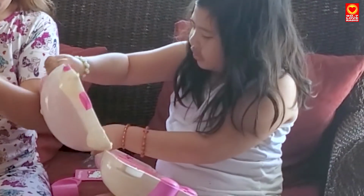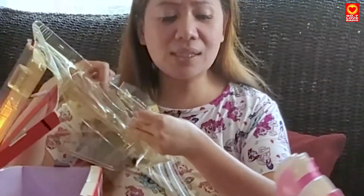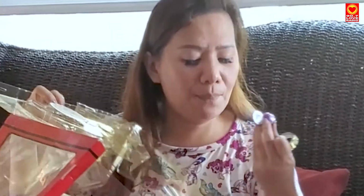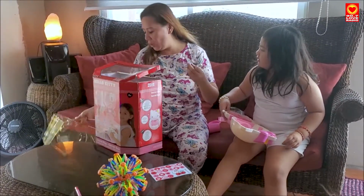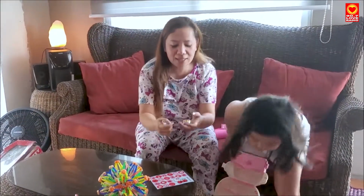So, it's good. No, I didn't say I didn't like it. May stamp na, oh. Stamp! Yan! Sige na! Go! Woo! Good job! I cannot fix it. Ako na bahala.